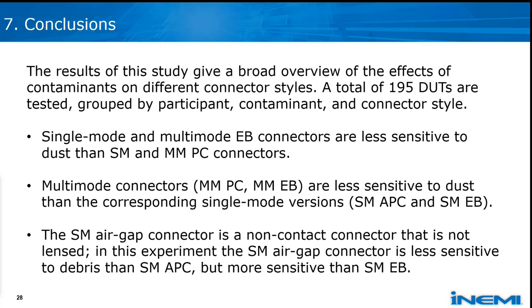Finally, I'd like to summarize the project results. The results of this study give a very broad overview of the effect of contaminants on different connector styles. As we presented, 195 DUTs were tested, grouped by different participants, of which five companies provided data, contaminants and connector styles, and thousands of data points were collected. Based on this study, single mode and multi-mode expanded beam connectors are less sensitive to dust than single mode and multi-mode PC connectors.